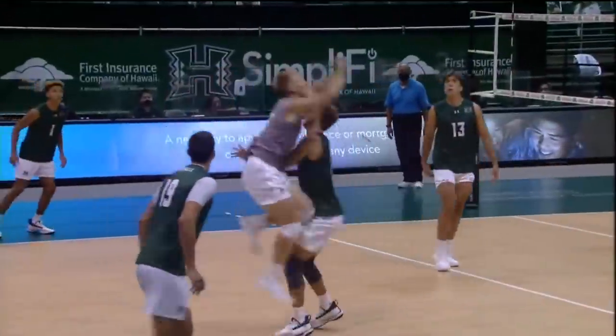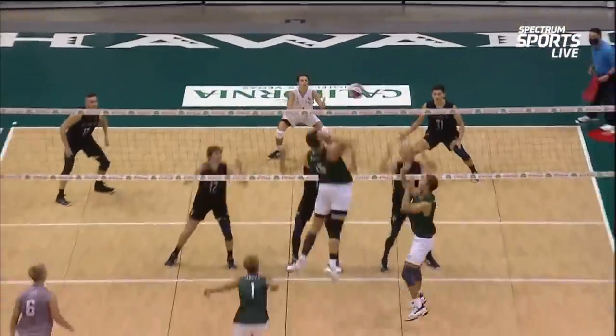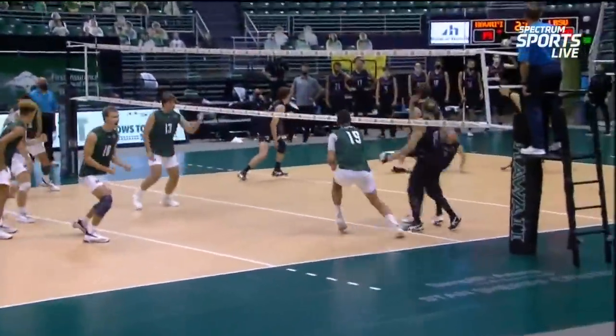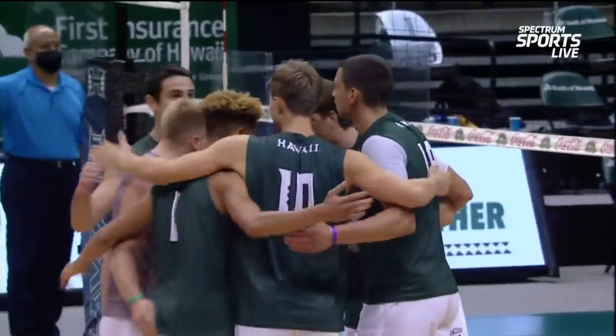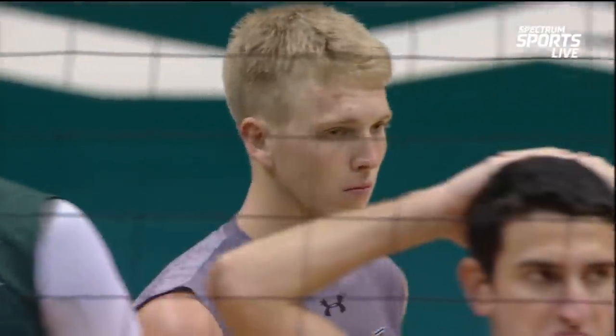Hawai'i by four. Career performances tonight all over the place, including at the libero position. Gage Worsley, Lisa, with a career high 16, surpasses the previous high of 15, last accomplished against, you guessed it, Long Beach State back in 2019. Well, you know, he is really tuned himself in. I've seen a level of play in Gage Worsley tonight. He has elevated his game completely, and I don't know if it's because of the rivalry or because of everything that's going on, but his leadership alone, he's all over the court. Those are big numbers. 16 digs.